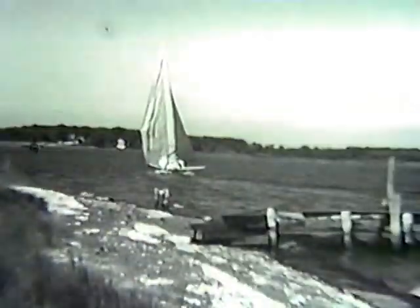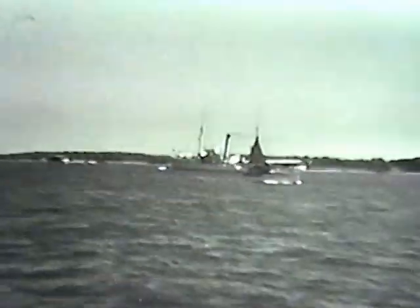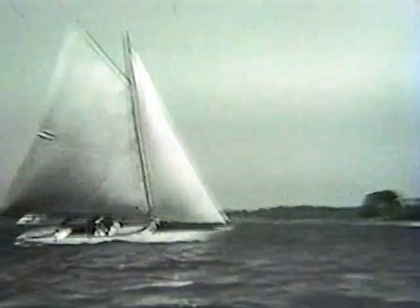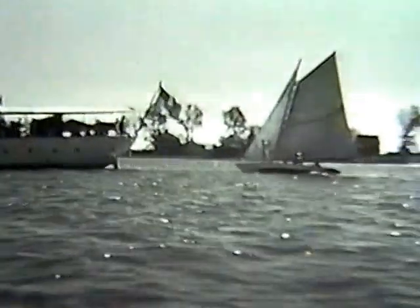And the log canoes. Taken down on the strand. This must have been down beside the dock in Oxford. I never dreamed or realized that the old yachts were so big until I saw this picture and the people on board.